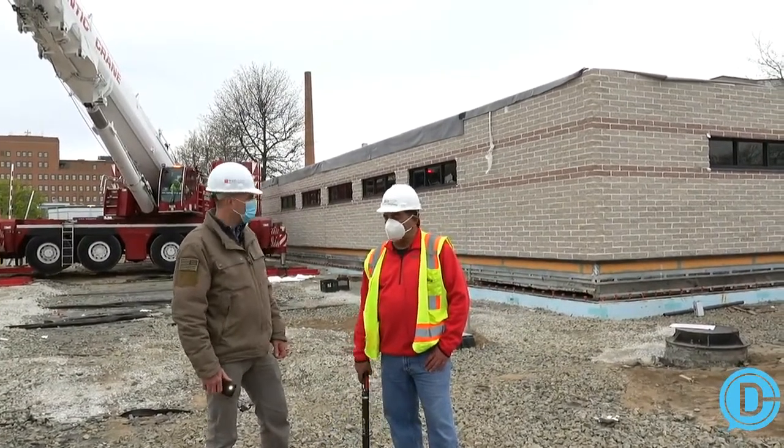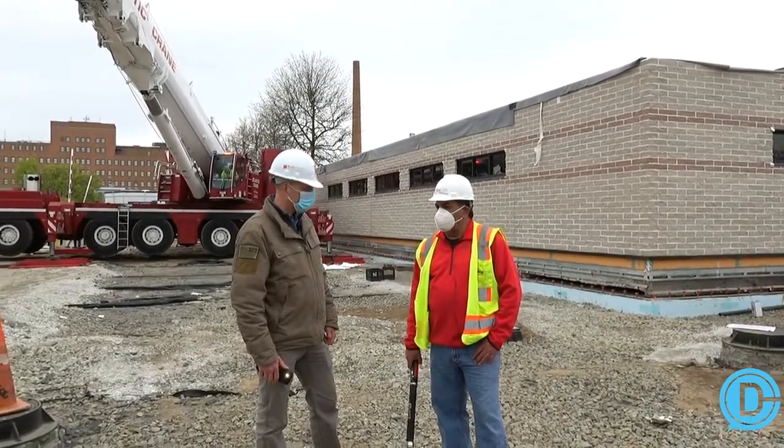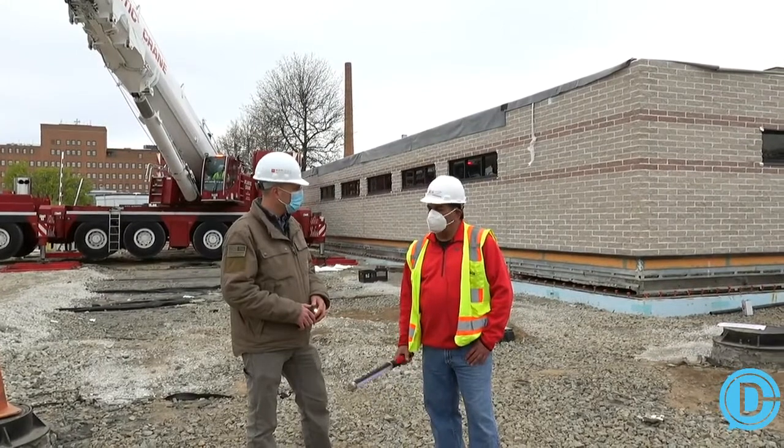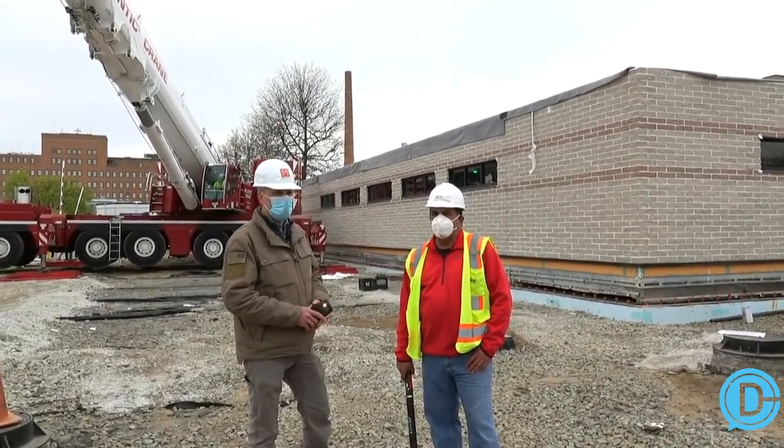We have all our trades lined up already. The exterior caulking will be done on Friday. The roofing starts on Friday. We're already scheduled and ready to go. This is awesome. Really, it's really awesome.